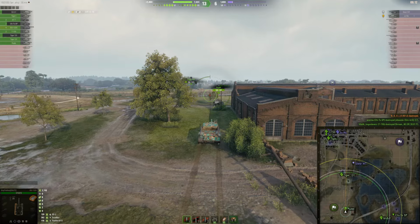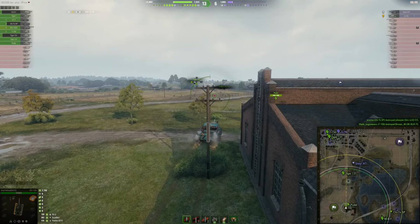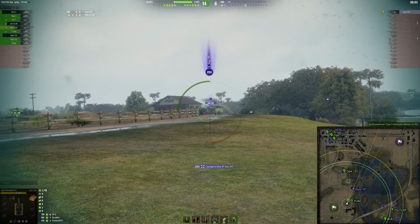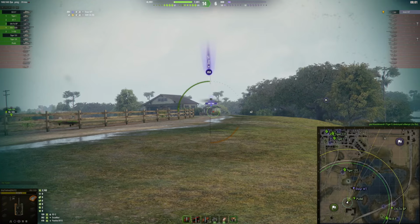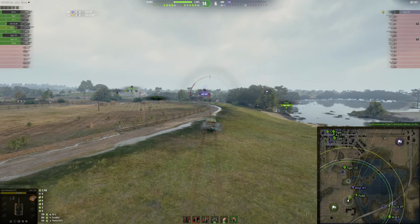Anyway, good cleanup in the city. Yu is the only tank left over there. And his Waffle over here should be still at full HP. And he spotted me, so I know that this guy has to be over here for sure. I just keep pushing in. I'm not afraid of receiving a shot from that guy.